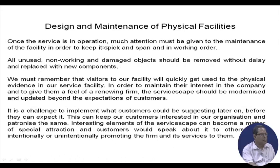Once the service is in operation, much attention must be given to the maintenance of the facility in order to keep it spick and span and in working order. All unused, non-working and damaged objects should be removed without delay and replaced with new components. We must remember that visitors to our facility will quickly get used to the physical evidence of our service facility.